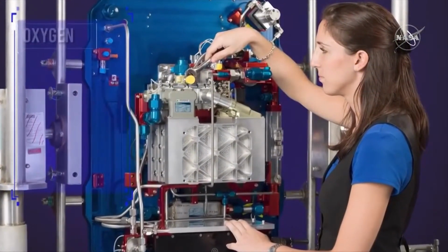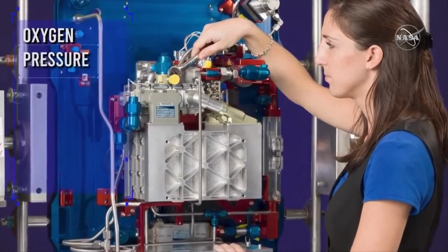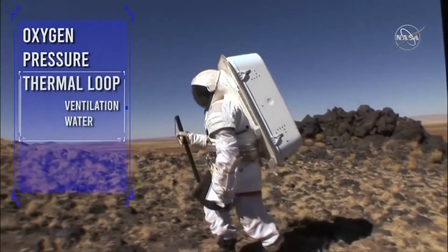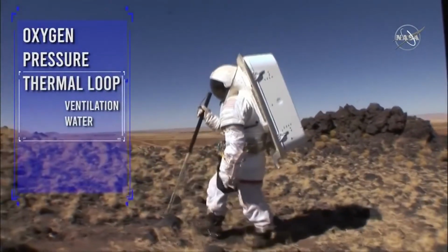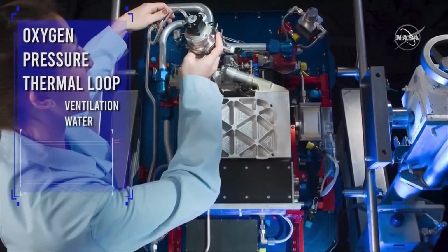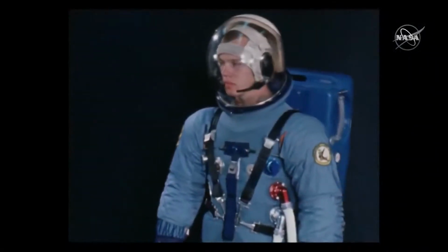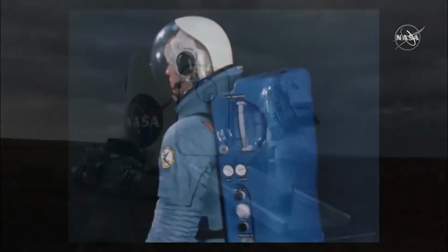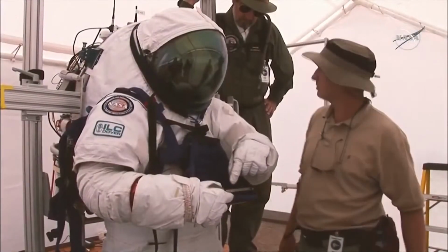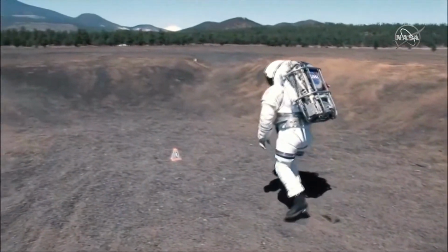So it has oxygen stored as pressurized gas for breathing, pressure regulators that regulate the oxygen pressure inside the spacesuit, and then a ventilation loop and a water loop that we call the thermal loop that provide trace contaminant and carbon dioxide removal from the breathing environment and also cooling for the crew member and the suit on board avionics and electronic systems. While the PLSS has been on previous spacesuits, this improved version will offer new technology, greater control of its systems for the astronaut, and longer life for each EVA, allowing more exploration.